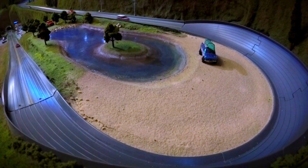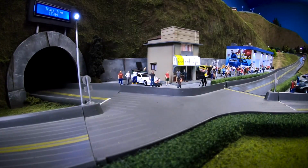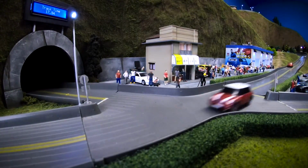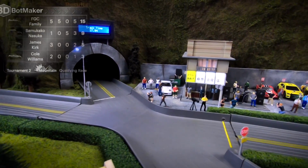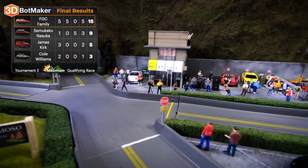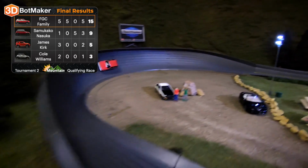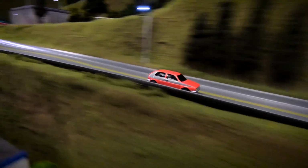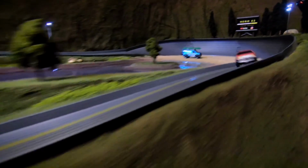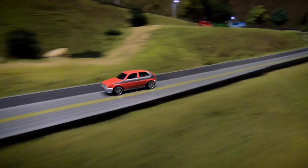Whoa. That car is gone, and the FGC family will take the win and advance on to the second King of the Mountain tournament. Total domination tonight by the FGC family, showing they are a force to be reckoned with. That is for sure. You'd think after a wreck, they'd be a little more cautious, but nope, they punched that thing into top gear and just flew down the track. Yeah, that car truly lived up to its name, the Flying Brick.